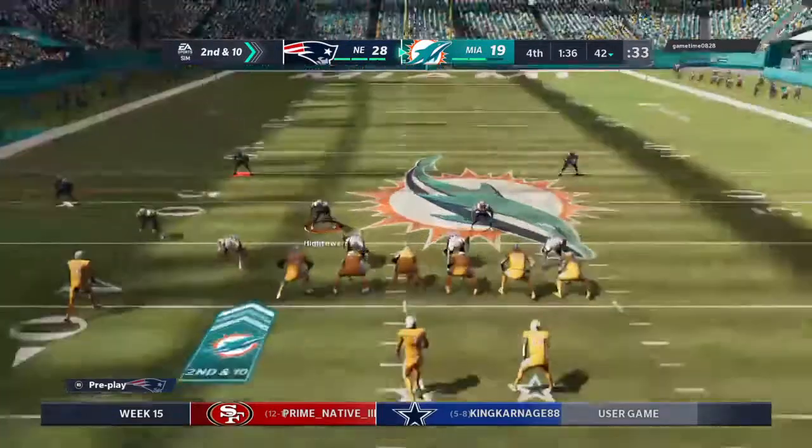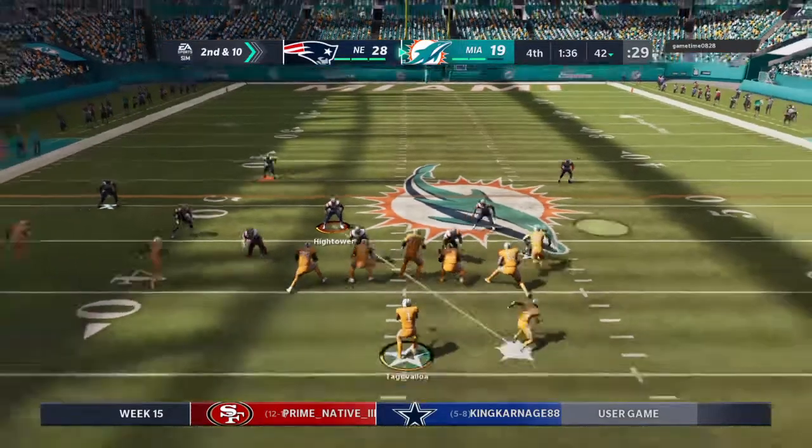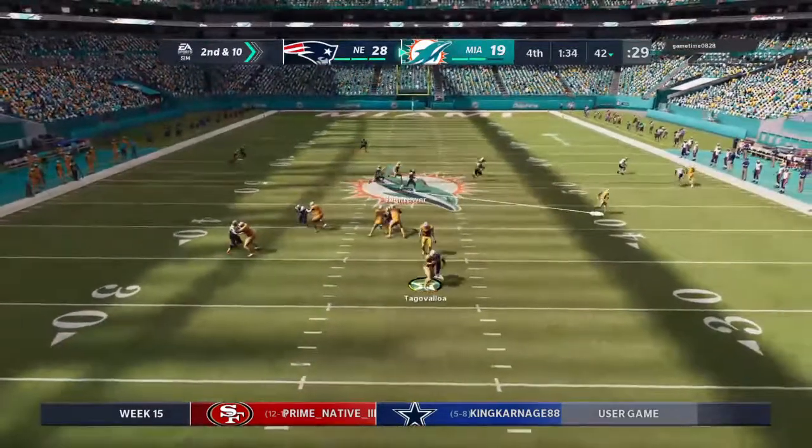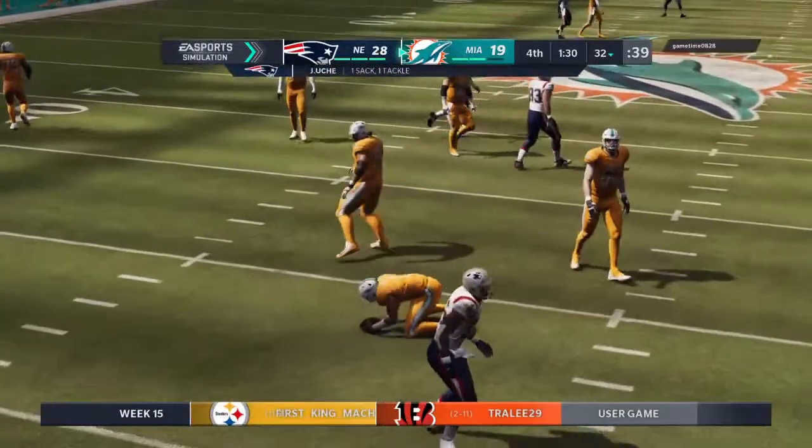And, look, it doesn't matter whether you're playing man or zone. Eventually that becomes man on man. And you've got to trust yourself and go up at that moment of truth and make a play on the football. And he goes down. It's a Patriot sack. Tagovailoa sack.